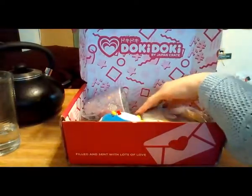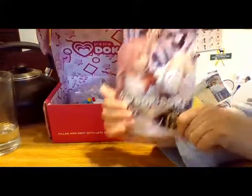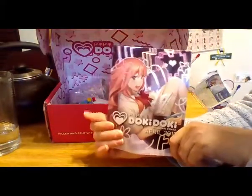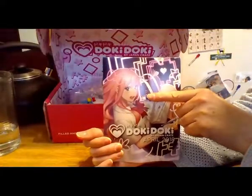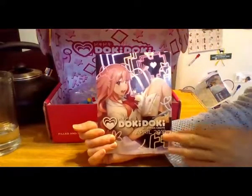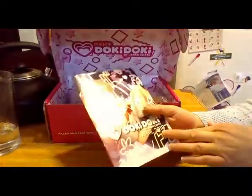Alright, so let's see what we got in our pamphlet. We have this cool character girl on here. She's got her little backpack with one of the little characters I think we're going to be getting. And it says Doki Doki, April 2018.